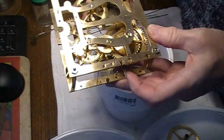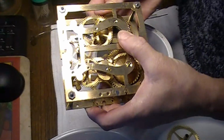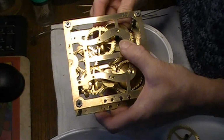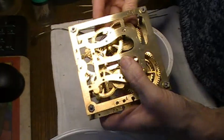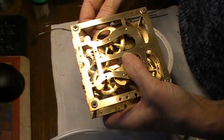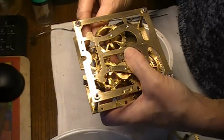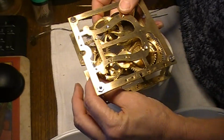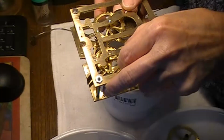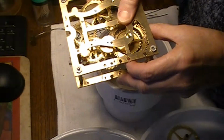Alright, everything is in the holes. So now I just want to wiggle things, get all that pivot wear. That one definitely goes side to side a lot. And it looks like it when I was cleaning it too. That one's got a fair amount, escapement wheel. Yeah, second wheel on both sides are really wobbling in the holes.